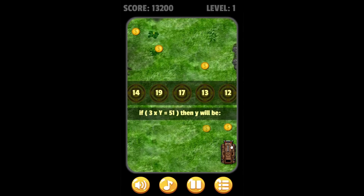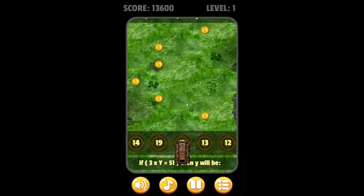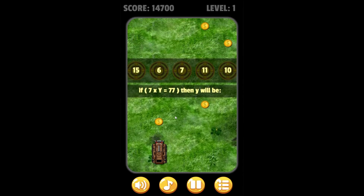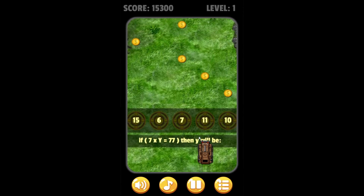Sorry, no more stopping of the tank. I just wanted to make sure I'm not passing the wrong mine. Once you pass the wrong mine, your tank will explode and you have to start anew, which is, I would say, perfectly normal. I'm still at level 1.